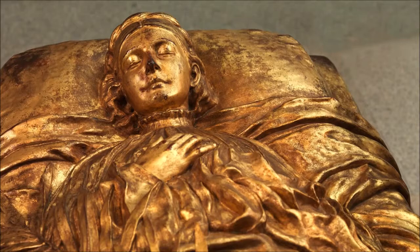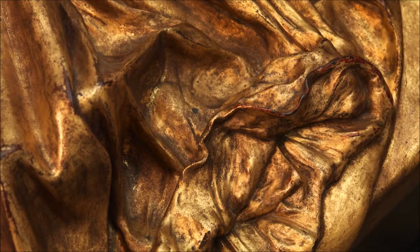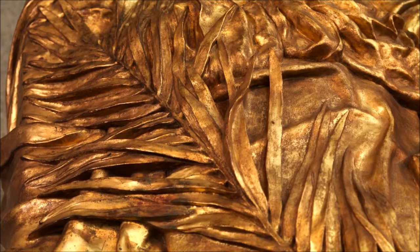To my mind, there's a real dichotomy as to what's going on in the very calm, serene facial features, the folding of her arms across her chest, compared with the agitated drapery with all sorts of movement in the folds, rippling, shimmering, and then the long palm frond that covers the length of her body. This is really where the activity of the piece is, the physicality, compared with the serenity of her face.